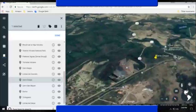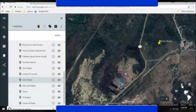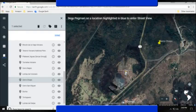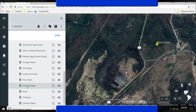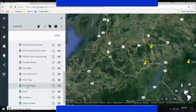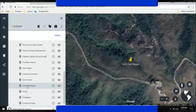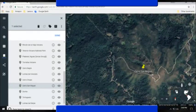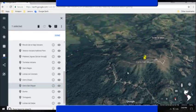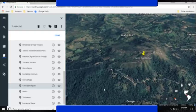This is Cerro Chopo. Sometimes we get views, but no views. We're moving on. Cerro San Miguel. Cerro San Miguel is a lava dome.